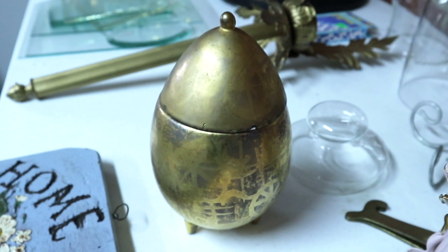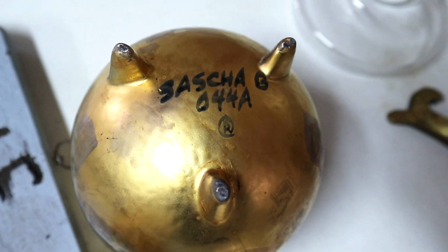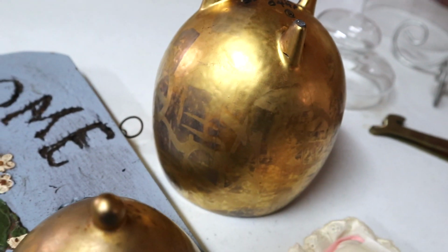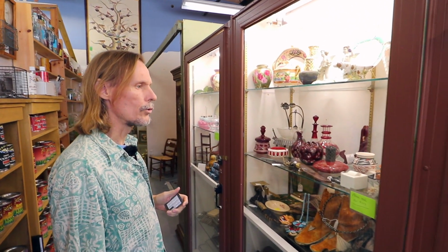Well, here's one of the golden eggs by Sasha Brastoff. It's got the signature, not a full signature, so he didn't personally make it. It came from the factory, but still should be worth about $30 to $35. Let's see what we can find that's a little unusual.